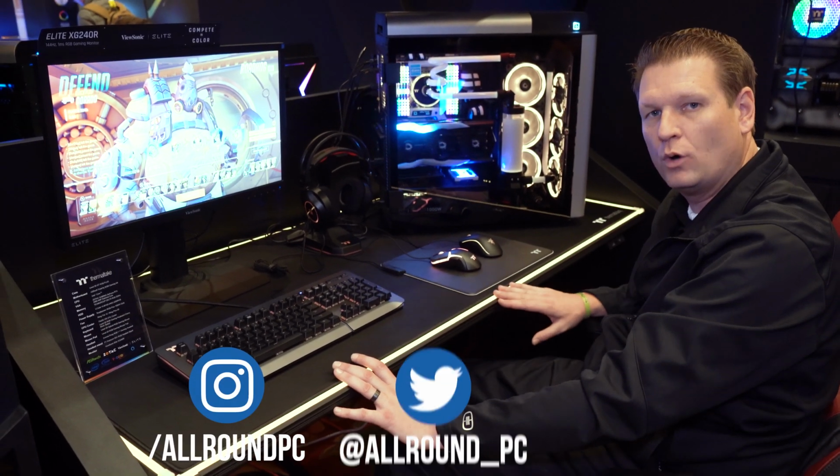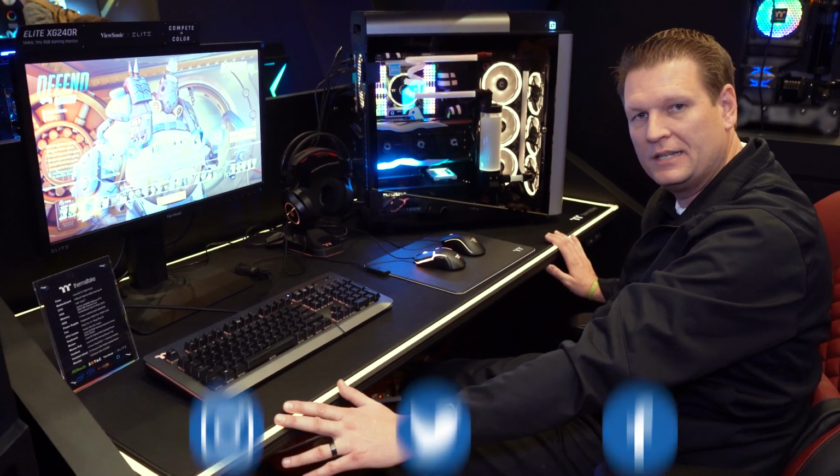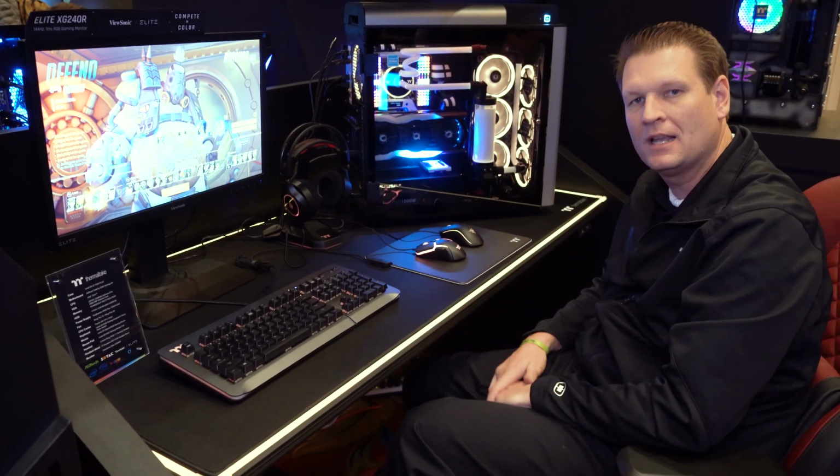So this here is the Level 20 RGB BattleStation gaming desk from Thermaltake at CES 2019.